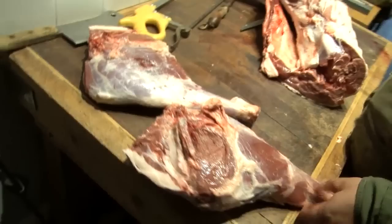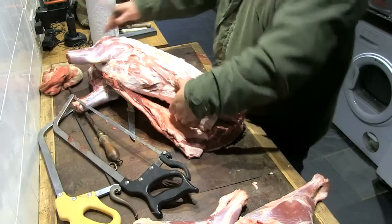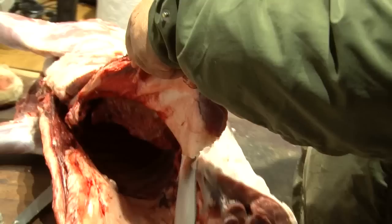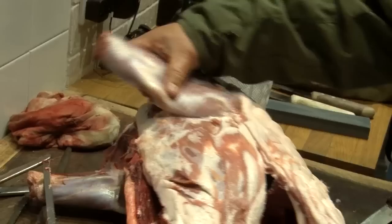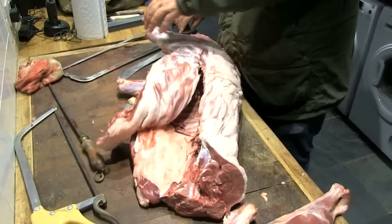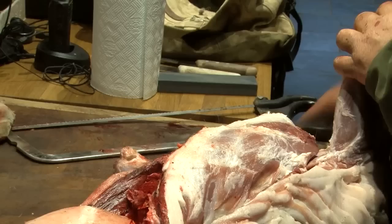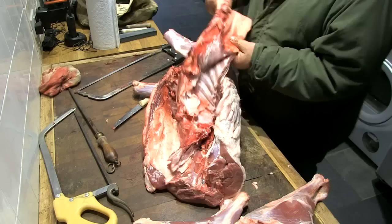So nice joints. This area here is the chump, so that would be the start of the loin. And this would be the belly. So I cut up through the belly here. Turning it round. Obviously people would be synonymous of that in a lamb as a breast of lamb, but that is the belly.